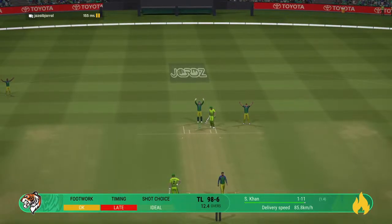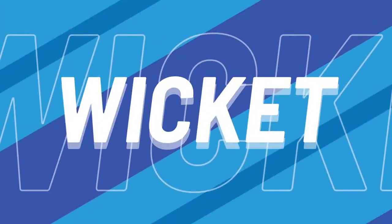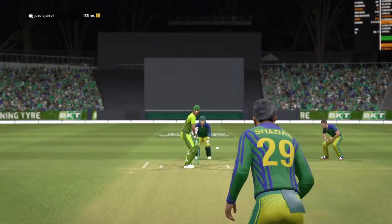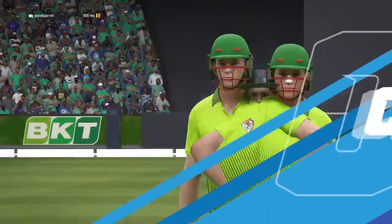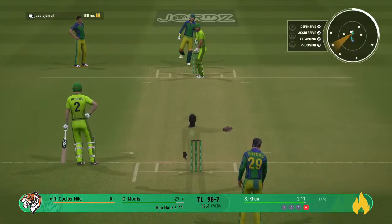Edge, but it drops safely. Shatter with a huge appeal. Oh, wow, brilliant reactions, and what a catch. They find themselves 7 wickets down. It's about now you need someone to stand up and stick around at the crease.